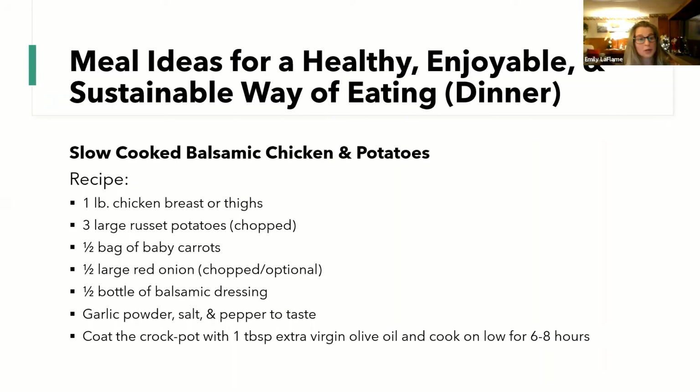And a good dinner idea, this is a crock pot recipe. So this is a balsamic chicken and potatoes. So you would need 1 pound of either chicken breast or thighs, 3 large russet potatoes chopped, half a bag of baby carrots, and then 1 red onion chopped. And then you can eyeball it as well, but about half a bottle of balsamic dressing, garlic powder, salt and pepper to taste.